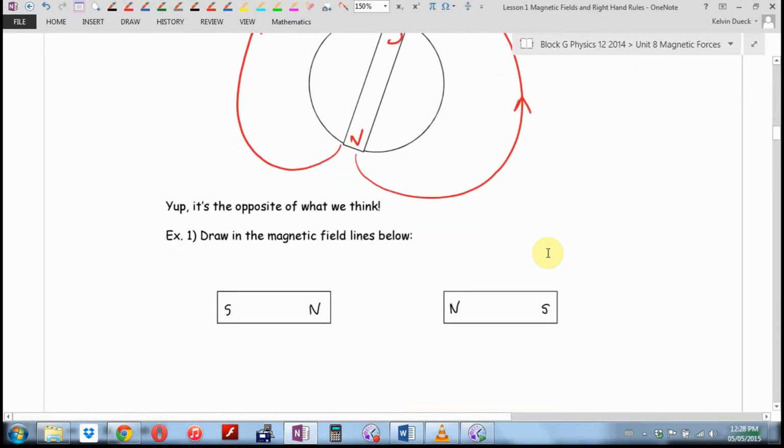Let's draw in the magnetic field lines below. Here are two bar magnets. Are the two closest poles to each other like or unlike? Like, so are they repelling or attracting? So it would look something like this.